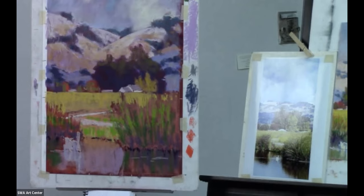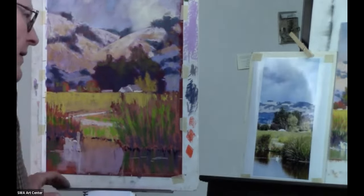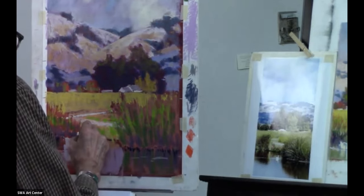It's gorgeous. Again, I should really be in back. But there's no time for that.